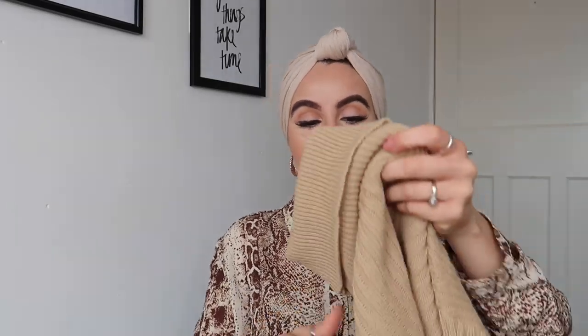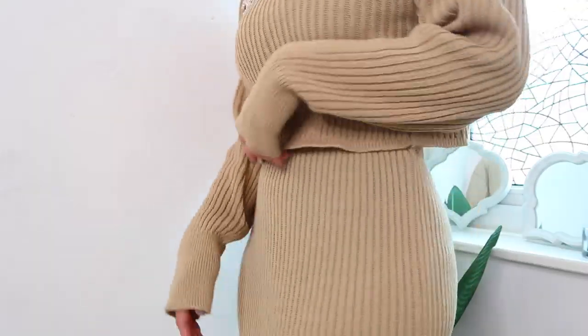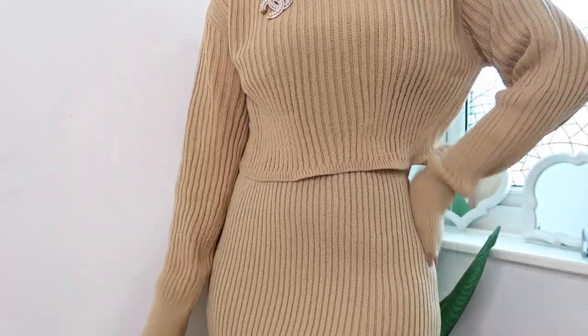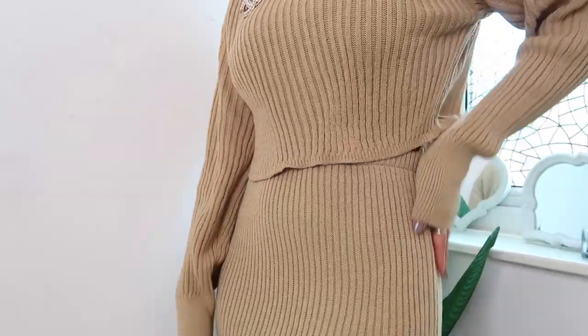Okay guys, so the last two items I'm about to show you are the true definition of classy but cute. Do you know what I mean? It's another cord set. Of course, cord sets are life. But this is so different because you get a little cropped jumper that looks like this. You've got a turtleneck. Oh, I love this color. This color is beautiful. This would suit so many different skin tones too. So it's kind of cropped and then you get a matching skirt to go with this.